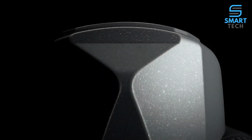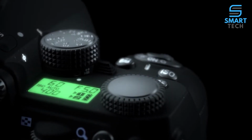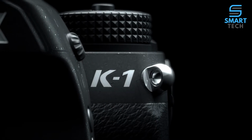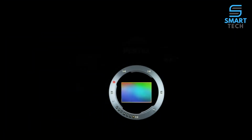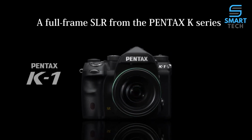Original technologies spawn from never-ending innovation and evolution. Merge with Pentax, experience and expertise. A full-frame SLR from the Pentax K series. Debut of the new Pentax K-1.